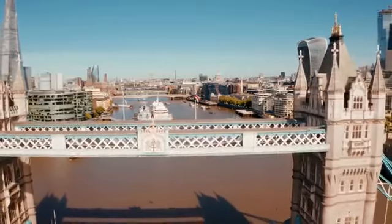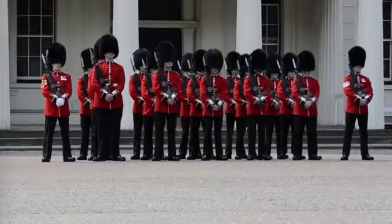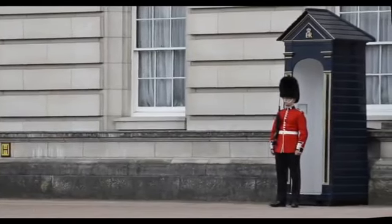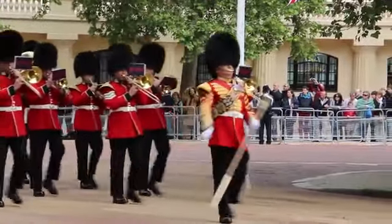When tourists come to the capital of Great Britain, they love to take pictures with the Royal Guards. These soldiers are famous throughout the world not only for standing at their post to attention without moving for hours, but also for their unusual uniform.